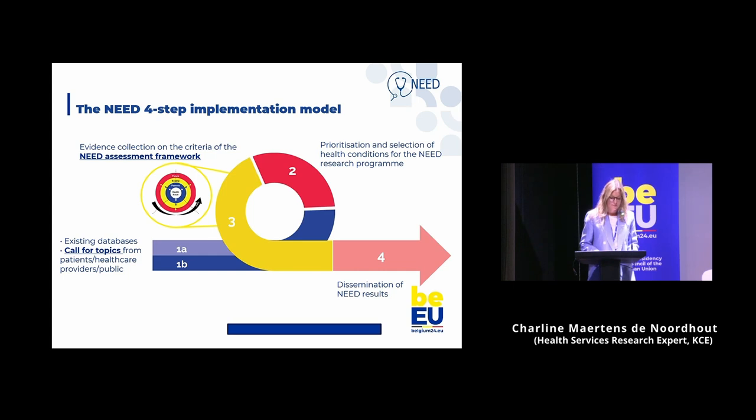To estimate the unmet needs, a four-step implementation model has been developed. Step one is the identification of health conditions with potential high unmet need using existing databases and a call for proposals that will invite patients or patient organizations, healthcare providers, and the general public to submit health conditions with potential high unmet needs. A call for proposals has already been made, and the results at the Belgium level will be presented in the next slide.